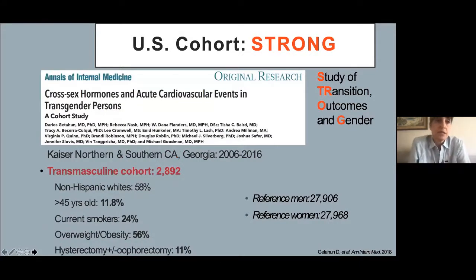It's good news. This is the US study done at 3 Kaisers in California and Atlanta. It's the STRONG cohort. They followed patients prospectively. Some had already been on hormones. And it's quite large. The transmasculine cohort, which I'll talk about now, was about almost 3,000 people. And then they matched times 10. So you can see like the reference men, they matched to cis men and cis women. It's not the most diverse, but it's more diverse than European studies. 24% smokers, so you see less than the European, and then the gonadectomy was only 11%, so it's drastically different.